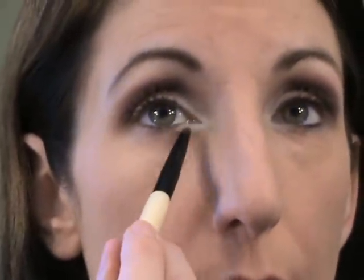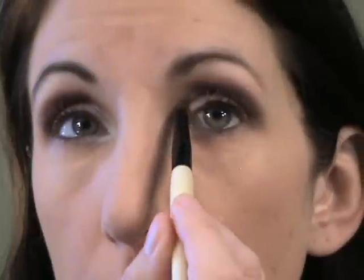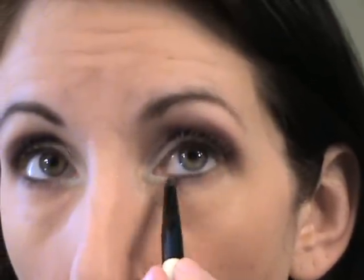There's that. And then I'm just going to kind of clean off this brush and try to blend that a little bit better. Okay. Next, I'm going to wipe this brush off, the pencil brush, and I'm going to go underneath my lower lash line with the initial kind of taupe color I used. There we go.